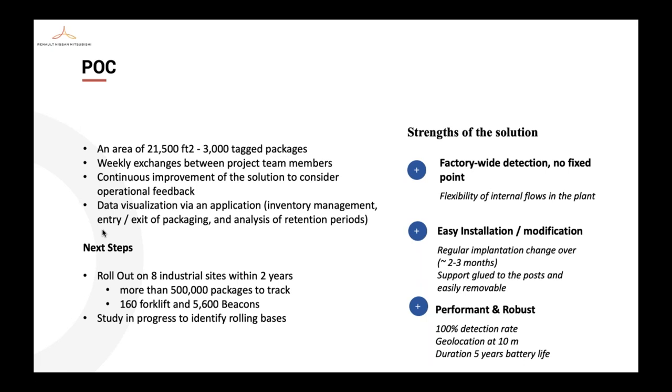And what is also really important is the duration of the battery of the beacon. We wanted at least 5 years of autonomy so that we will not change the beacon every year, as it would cost a lot and be really complicated to update all these beacons. So those are the three different strengths of the solution, and we were really glad to work with IER and ELA on this solution.